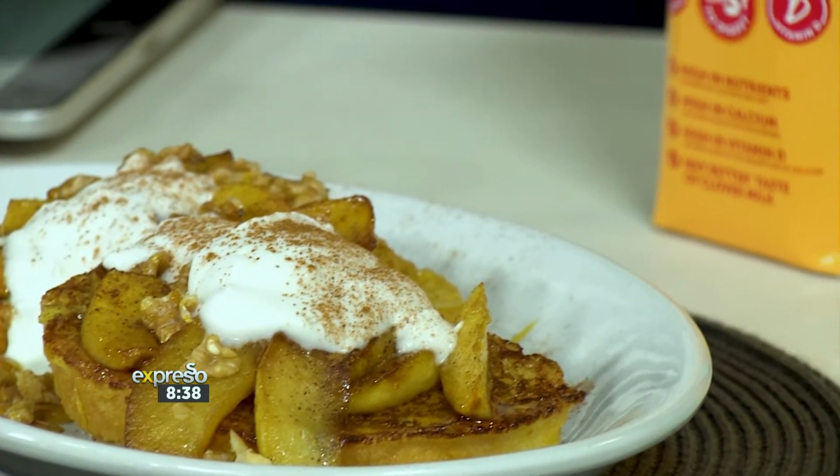Ooh, now I've been looking forward to this moment all morning long because the truth is, who doesn't love a delicious breakfast on a lazy morning? You know, I'm talking about the kind of breakfast you only have around 10 o'clock in the morning on a weekend after sleeping in. Oh yes.